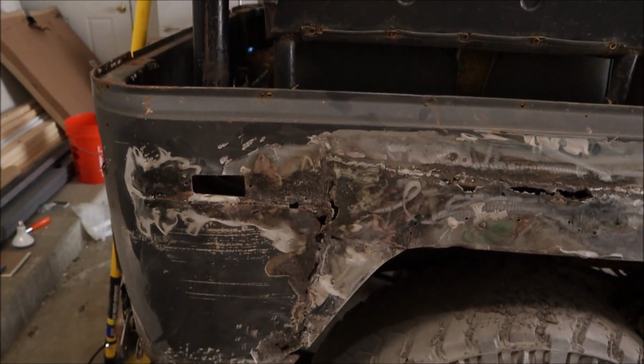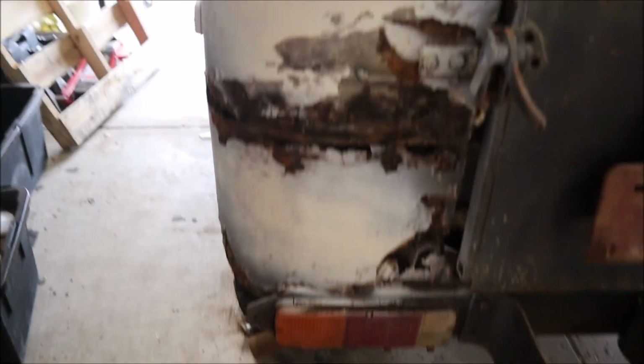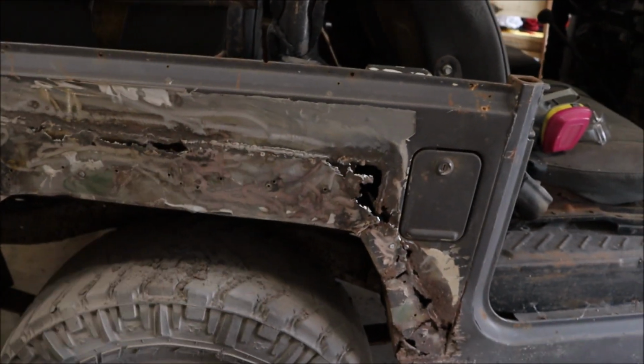I was initially kind of worried when I was breaking up all the metal and seeing all the rust falling out and just piles of rust everywhere. You can see that's just from the two rear fenders, the corners, and that's not even done yet. So there's gonna be a lot more surprises, but this is promising. I can work with this.